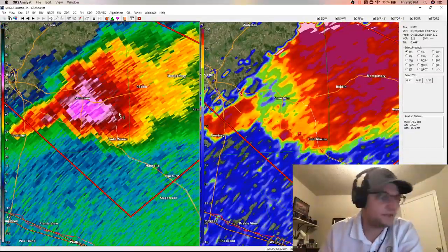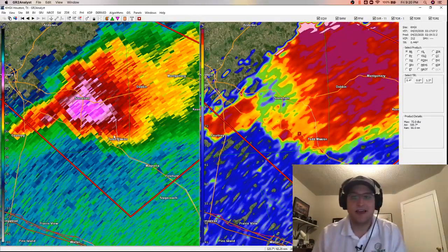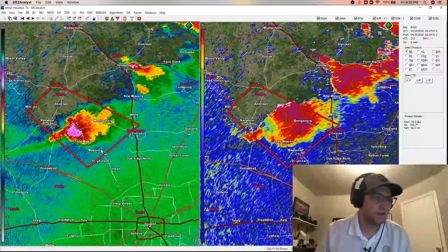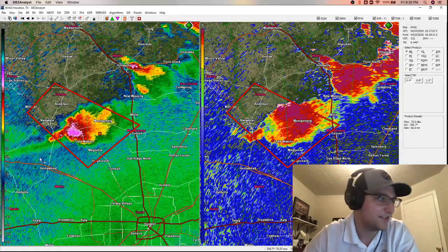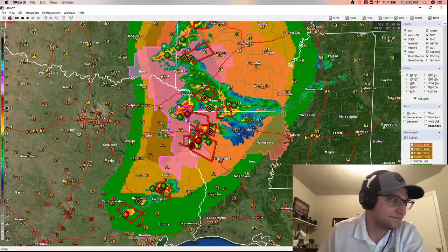Again, another radar update. It still looks like it's maintaining its strength and moving to the southeast. My little hail indicator diamonds have disappeared for some reason. I think the radar might just be having some problems there, but we're going to see. Yeah, Houston's going to get it again, says Rob Jones. We'll see. Do those hail dances, guys. We might pull out a lucky one on this one.